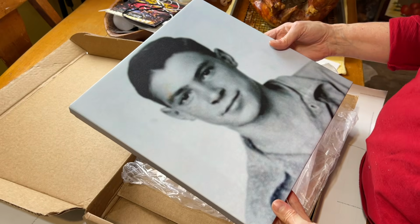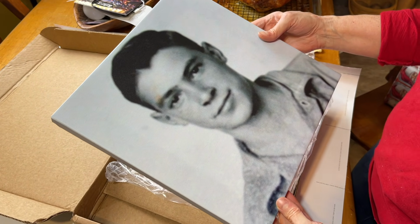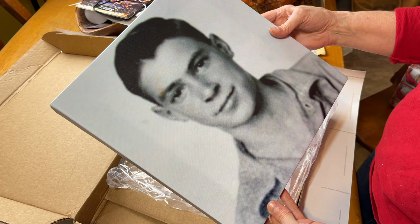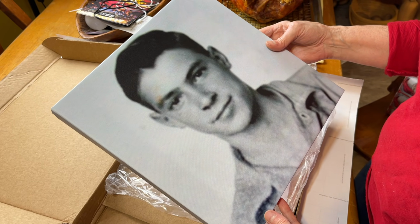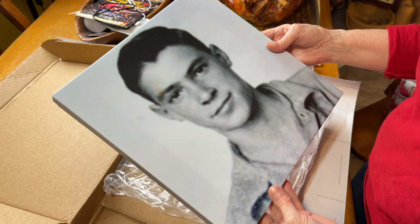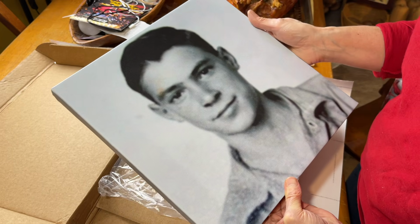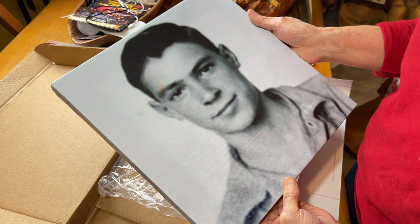I'm wrapping just one or two more presents before I go to Granny's. And I got her this for Christmas. This is Pap. I would have never thought to get it myself, but several months ago, way back in the summer, I was helping Granny clean out, and we found a picture of her about this same age in the same black and white. And she said, you know what I want you to do? I want you to take this and have it put on one of those canvas things for me.